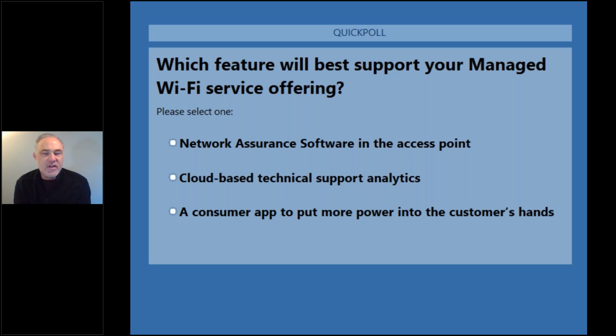What's going to have the most benefit in your networks as you start to think about, if I roll out a managed Wi-Fi service, I'm potentially exposing my company to more risk. How do I manage that risk? Because I want to make more revenue, I want to have happier customers, I want to reduce the churn rate, the amount of people leaving the service. But when I do that, what's the best tool? Is it going to be network assurance software running in the network? Is it going to be more technical support analytics to help you be proactive and reactive? Or is it going to be putting more power into the hands of your customer? Which one of those 3 is going to help you the most?